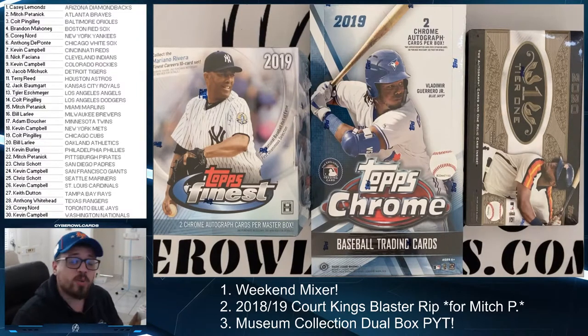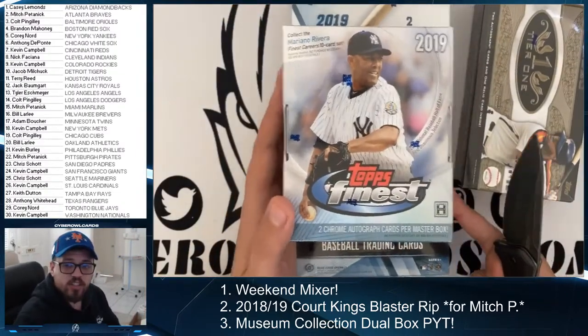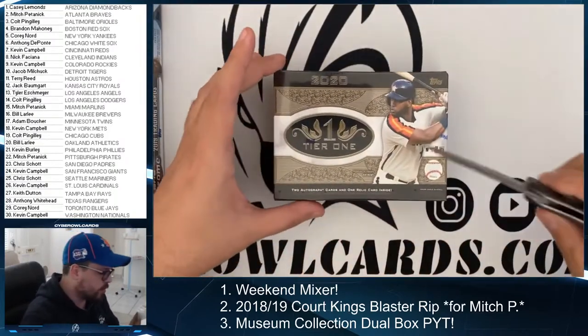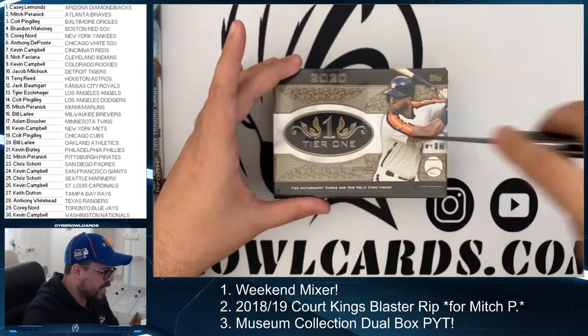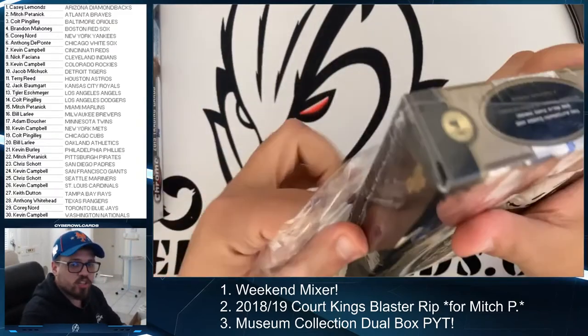We've got first vote was for Tier 1. So we are going to do Tier 1 first, and then since our second vote was Finest, we'll do Finest after that. And then we'll end the break with Chrome, followed by the Blaster. So let's go ahead and rip this bad boy open. This is Topps Tier 1 2020.